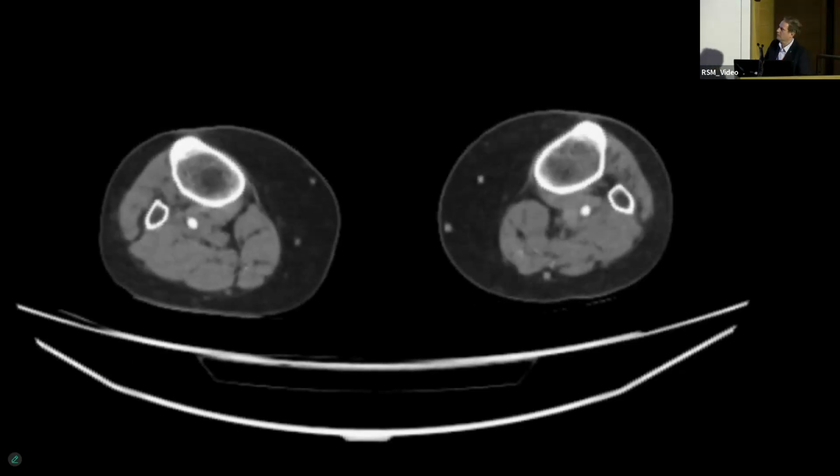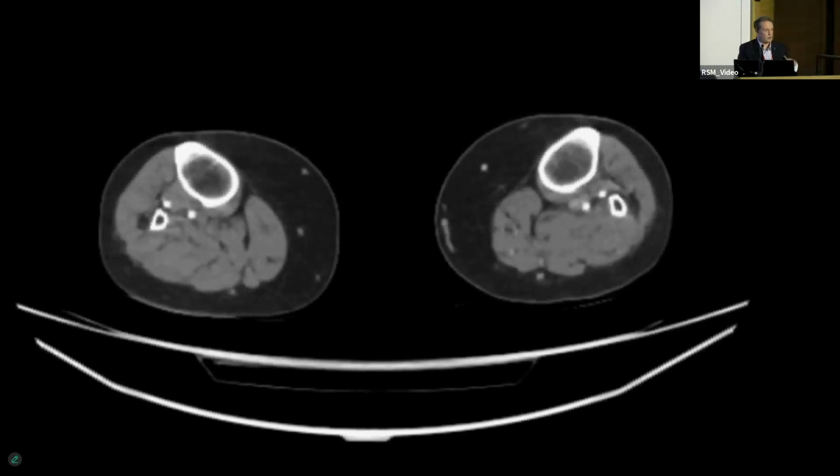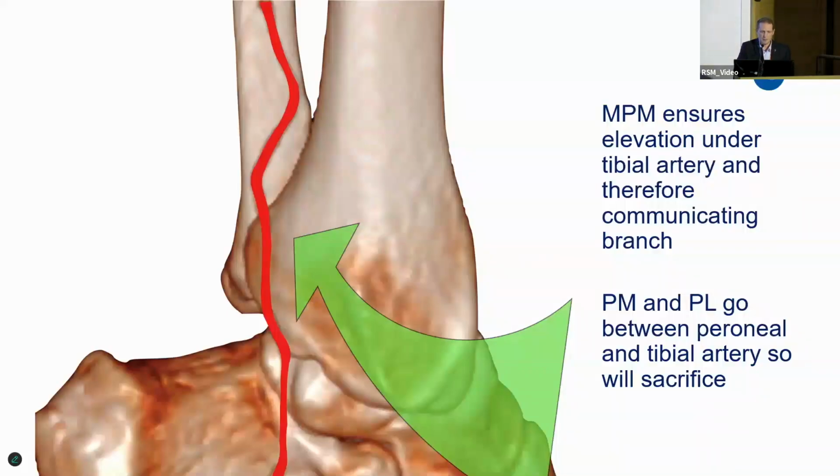Oh, it's not allowing me to go down. Okay, and then it goes down as far as that, and that's where the plate was. But if you could do the MPM, you can see you can sneak underneath it. So it's not an issue.